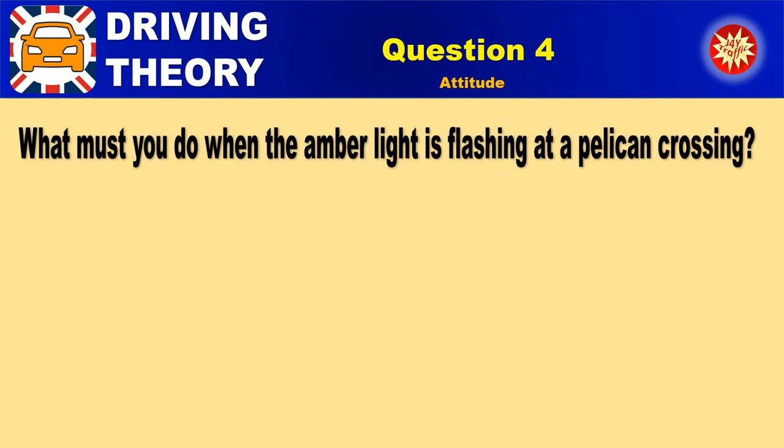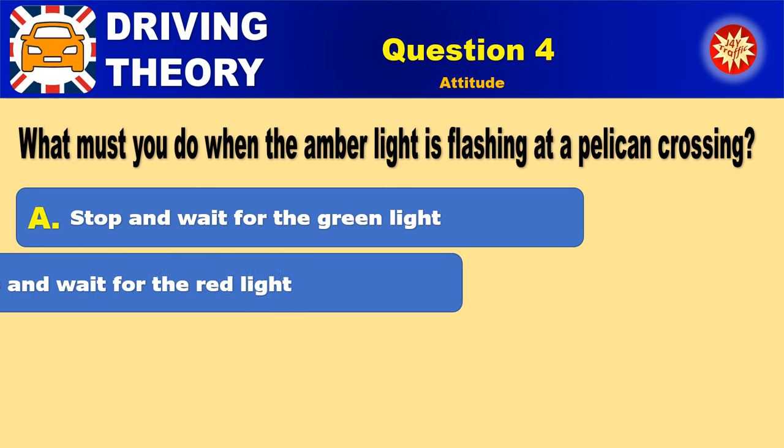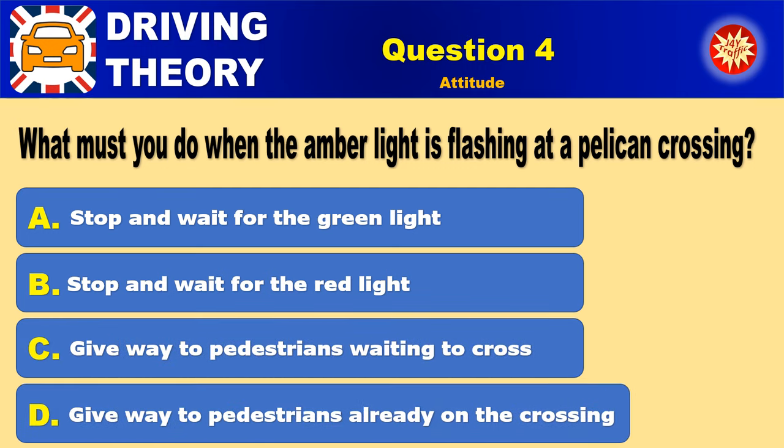What must you do when the amber light is flashing at a pedestrian crossing? A. Stop and wait for the green light. B. Stop and wait for the red light. C. Give way to pedestrians waiting to cross. D. Give way to pedestrians already on the crossing.